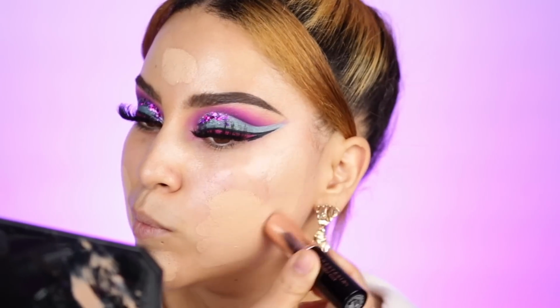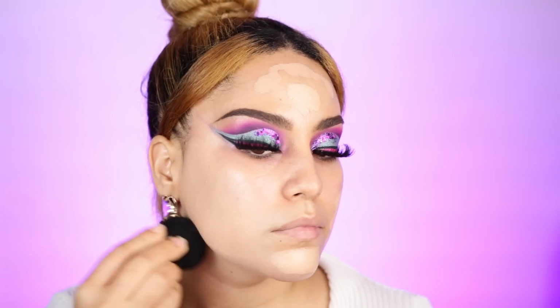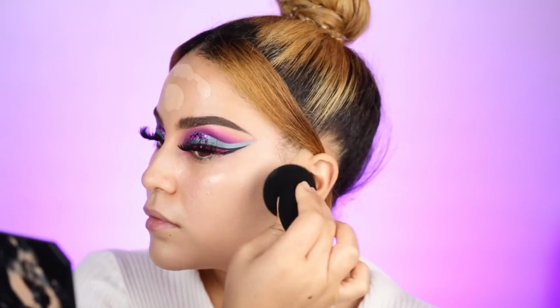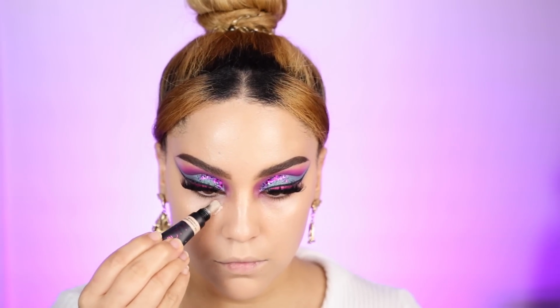My kind of foundation, this is what I love. So I really like how this went on. I also used their beauty sponge, and I love the density of it because I feel like it diffuses everything, and it's great for cream contour and things like that as well. I also went ahead and applied a little bit of concealer just to conceal under my eyes. Wish ABH had some concealer, but hopefully soon.